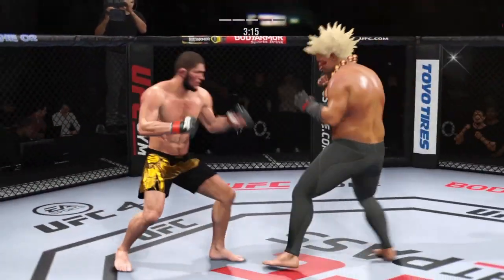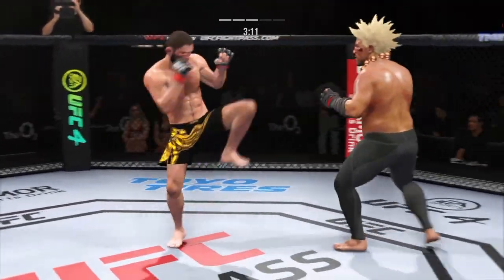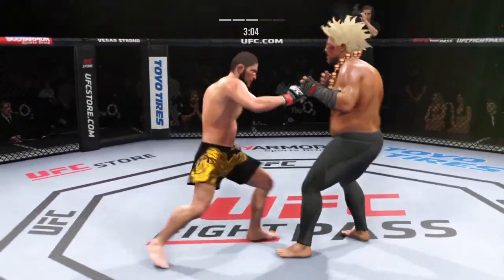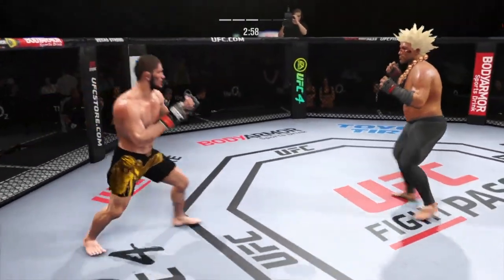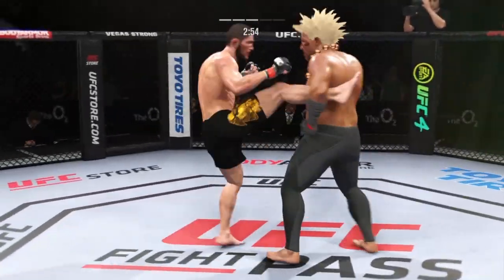And he's going to continue to throw that strike because he knows that his opponent can't take many of them. Big roundhouse now, just misses. Oh, he tags him with the straight hand there. Nice job by Nurmagomedov. Visibly limping here. Ooh, what a head back kick. Back and forth we go.